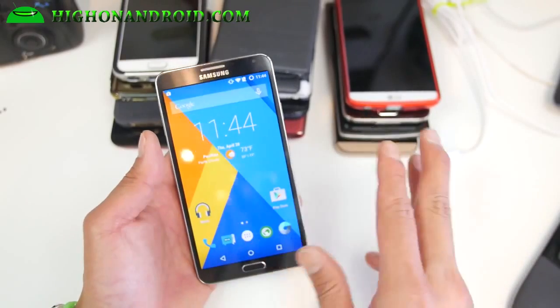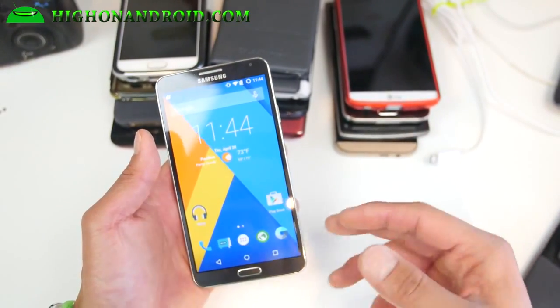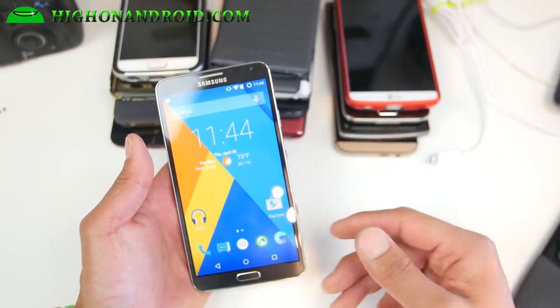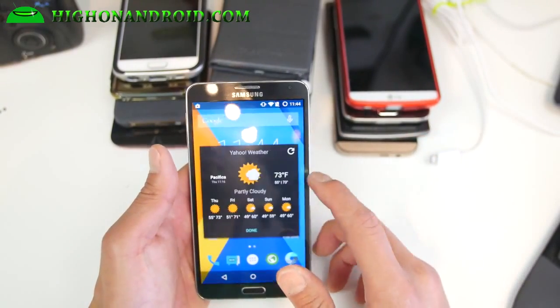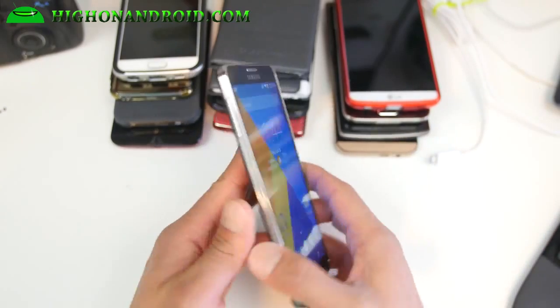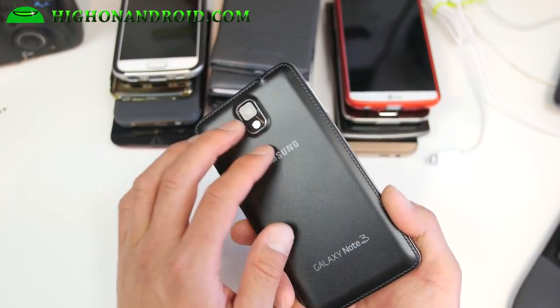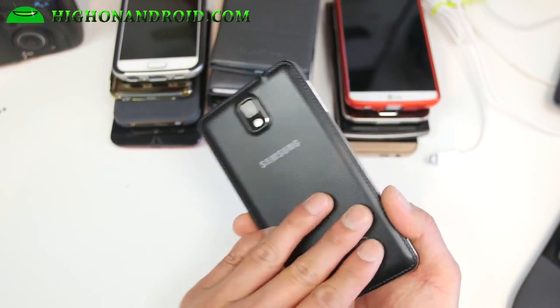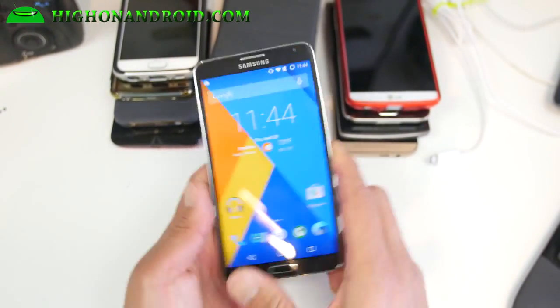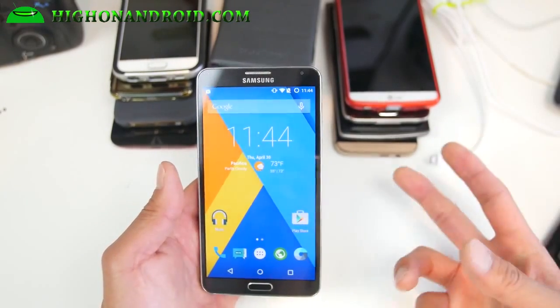Now, if you want to get the best model, get the T-Mobile Note 3, as it has an unlocked bootloader. You can use it on AT&T, T-Mobile, all over the world. The 4G LTE bands support AT&T, T-Mobile, and the international bands, so it's actually better than the international model. Also, there's a ton of ROMs for it. Just avoid AT&T or Verizon. If you're going to get AT&T or Verizon, make sure you buy a rooted version or a brand new one with older firmware.